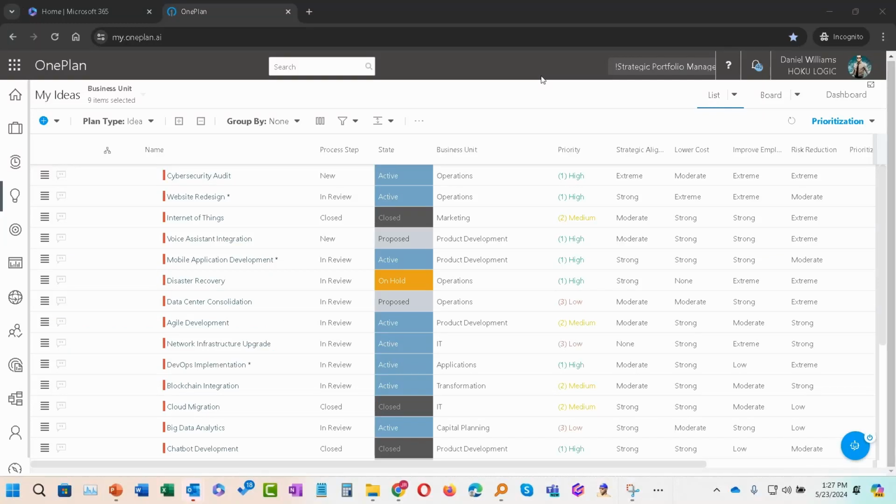Today I'm going to start with my ideas, which is really intake. It's where we manage demand, and OnePlan actually has several different ways of configuring this for an organization. We do have a request portal where you can have any user in the organization submit an idea and even vote on them if you're interested in getting input from everyone in the organization.